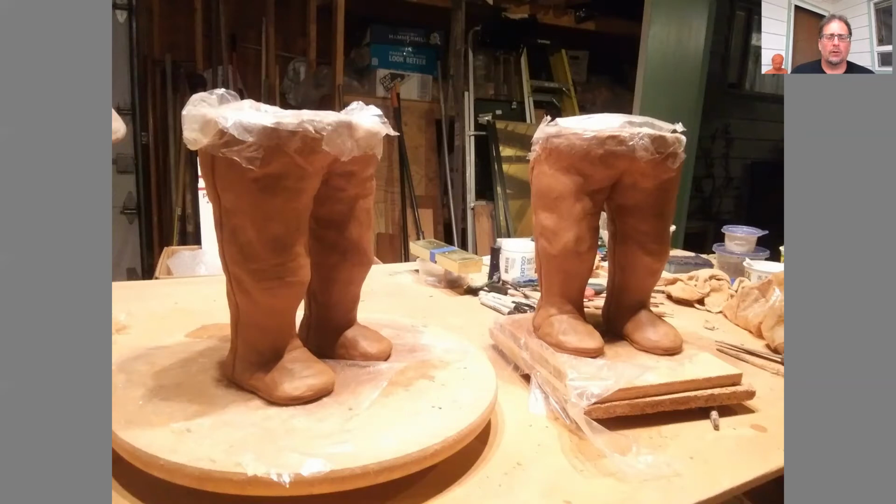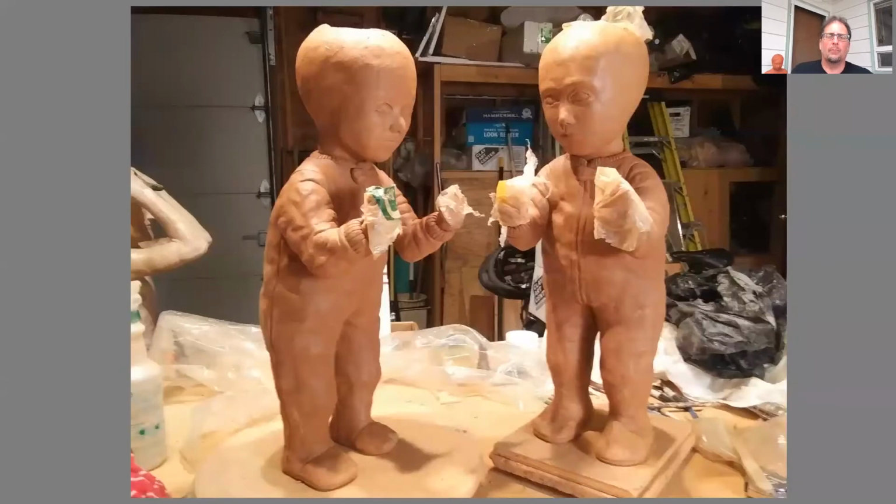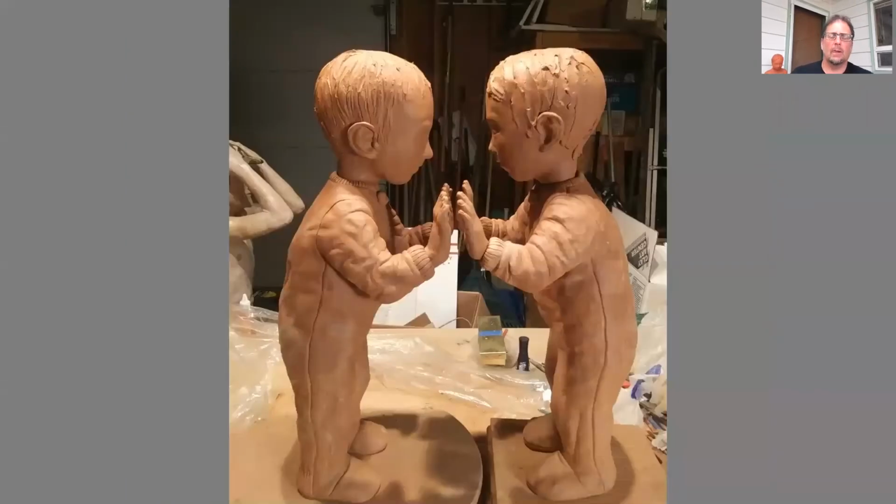So you can see how I work. I pinch from the bottom up. I let it rest a while, cover the edge. After it dries a little, I add some more. Pretty soon I've got the full figure. These are about 22 inches high. And they're in that same position with the hands coming up toward each other.